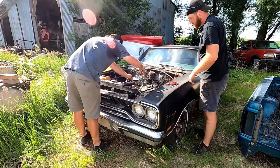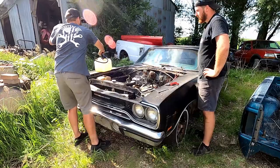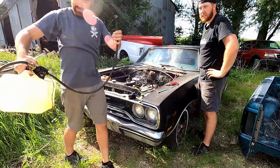Those 318s are pretty good motors. I'll give Mopar that. They are hard to kill. And they make really good looking cars. Now if only they were like really good made cars.